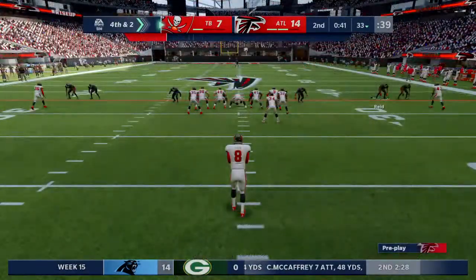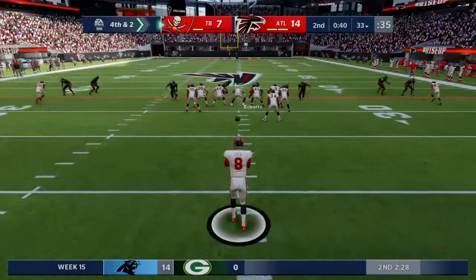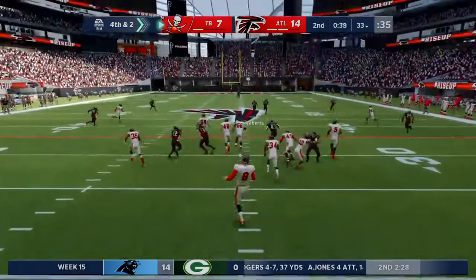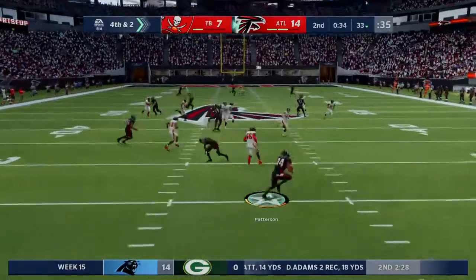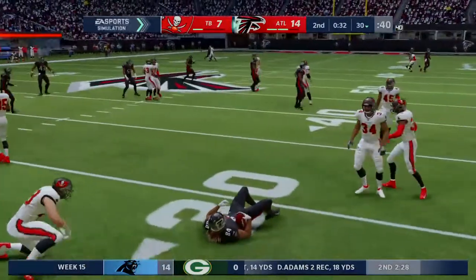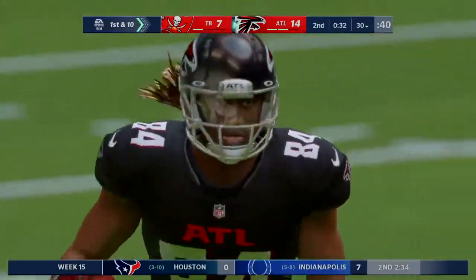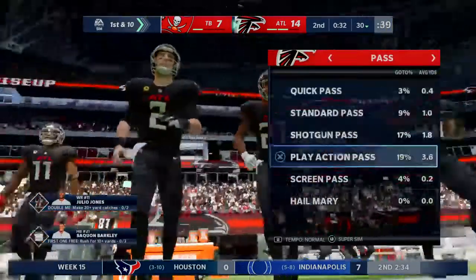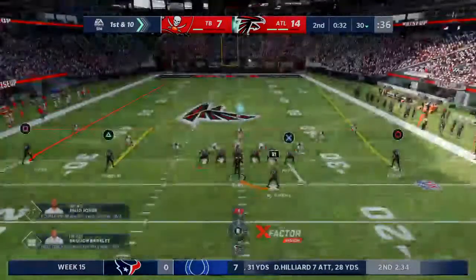Here's Bradley Pinion now as he'll kick it away for the second time. Call it an even 40-yard punt, 7 though on the return. And out will come the offense as they take over. The offense takes the field, and we turn our attention to Saquon Barkley.